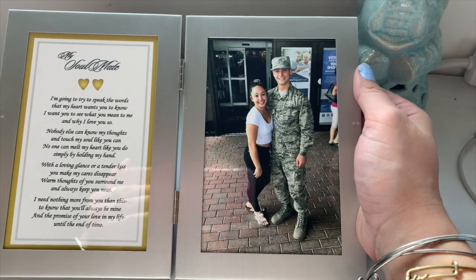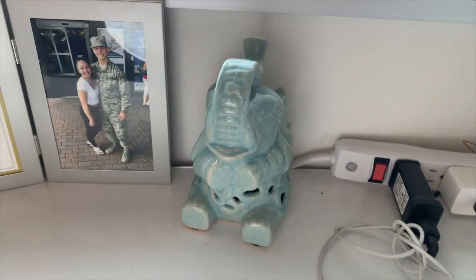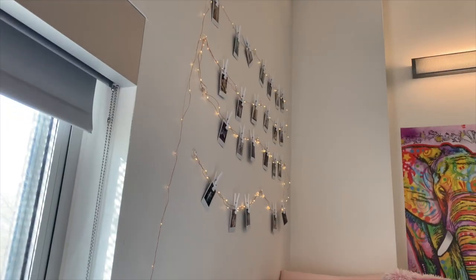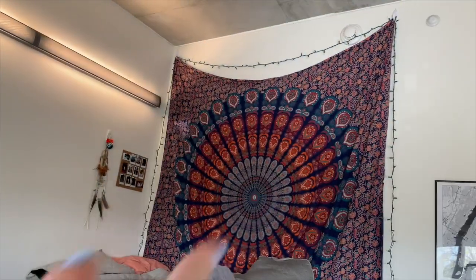And then on top, Clayton got me this for our 2-year anniversary. So I just keep that there. And then this elephant, which I got from Ross. I'll turn the lights on. I turn these on at night so they light up, and when the lights turn off, this is the only source of light, and then my roommate has her lights on her side too. So yeah, that's nice. Really special. As you can tell, I love elephants.